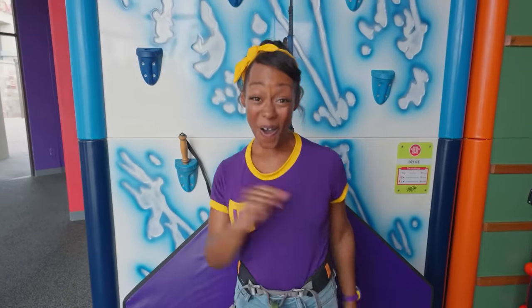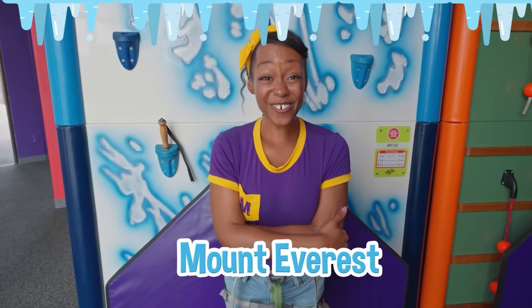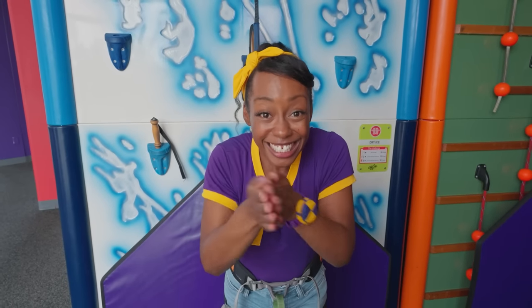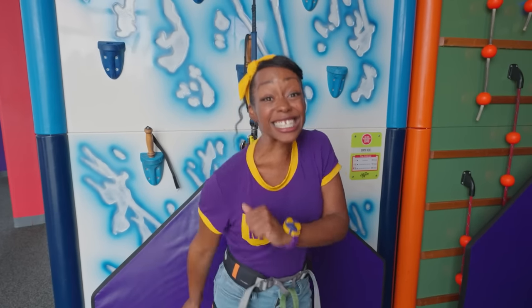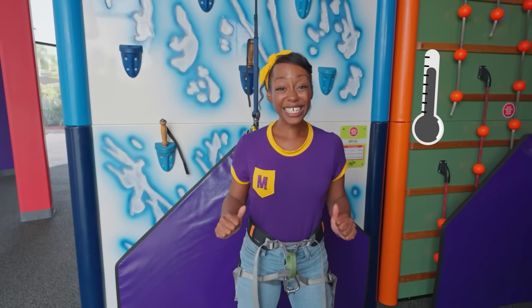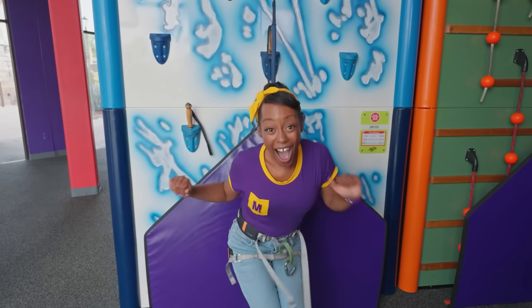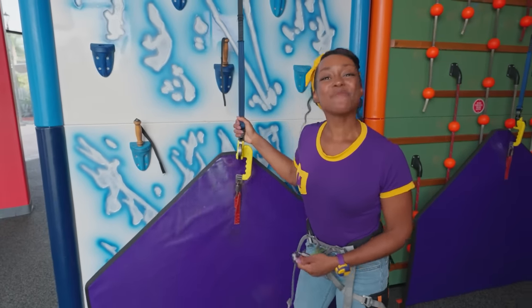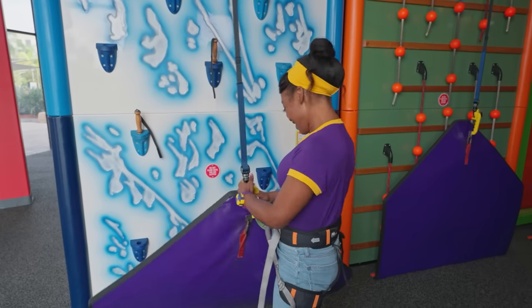To our next wall. Oh, and it's icy and so chilly. It's Mount Everest and it's really, really cold. Warm up your hands with me. Oh, I know. Let's dance it out to warm up our bodies. Okay, I'm ready. Let's buckle in and head up the mountain. Meekah point, here I come.